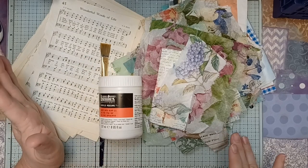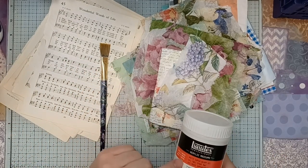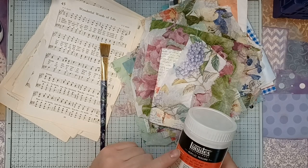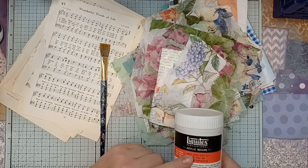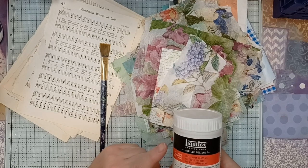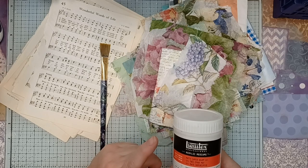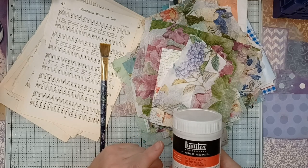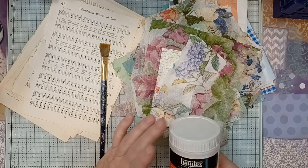If you want to play along, you're going to need... Like, I'm using an acrylic medium. It's a matte super heavy gel that I have mixed with some water. Or you could use some Mod Podge. Or you can mix just white school glue with a little water. Just thin it down a little bit. There may be other things you can use, but those are the things I know.